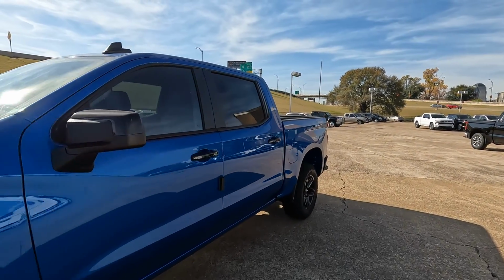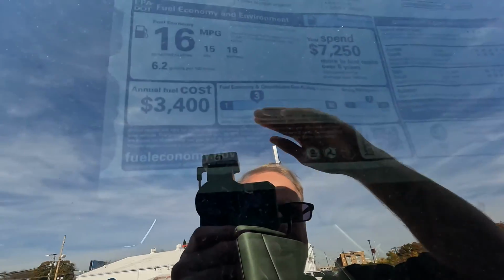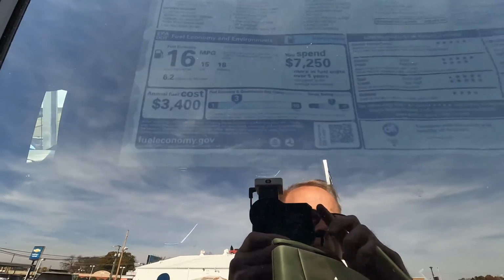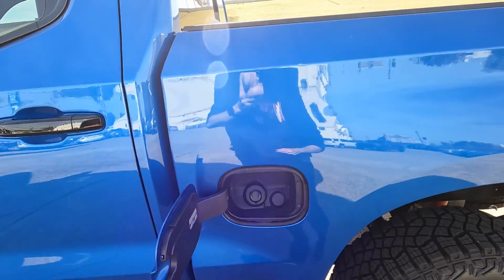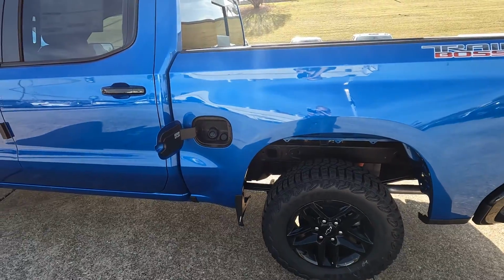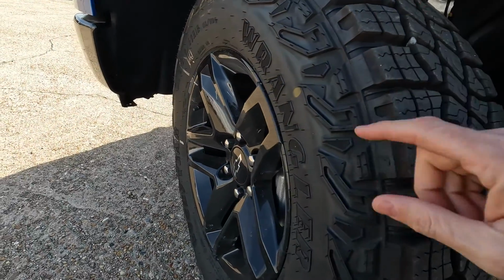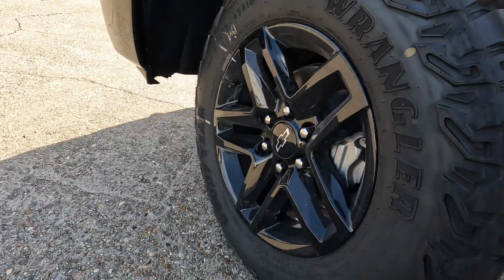And let's talk about MPGs, because if I don't mention it, somebody's going to say, why didn't you? So I'm going to. 15 city, 18 highway, 16 combined, and 6.2 gallons of gas per every 100 miles driven. If you're curious to know how much gas you can put in the gas tank, it's 24 gallons. And tire and wheel size. 275 will be the width. It's going to have a 65 series sidewall and wrapped around the 18-inch wheels.